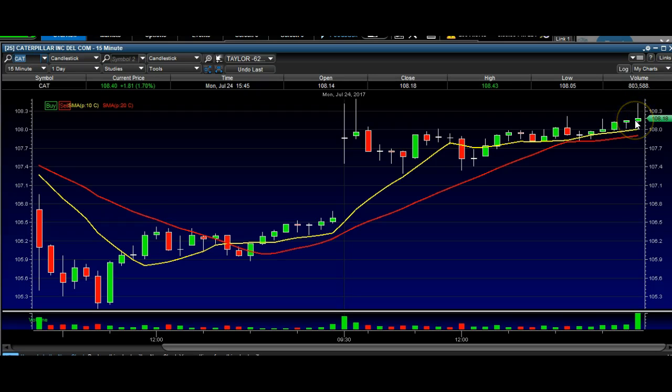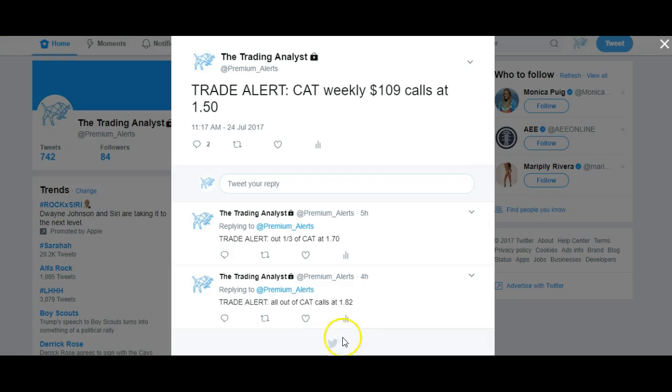So we tend to buy and sell most of our positions on an intraday basis because the system that we have developed here predicts the low of the day, and the next day is a new day. So a lot of times we can get a gap down, so we don't want to hang on to these calls because they're weekly options and they decay quite a bit if you hold them overnight. So we ended up selling at 182. Again, most of the contracts were sold at 182, so it was about a 22% win on those options right there.